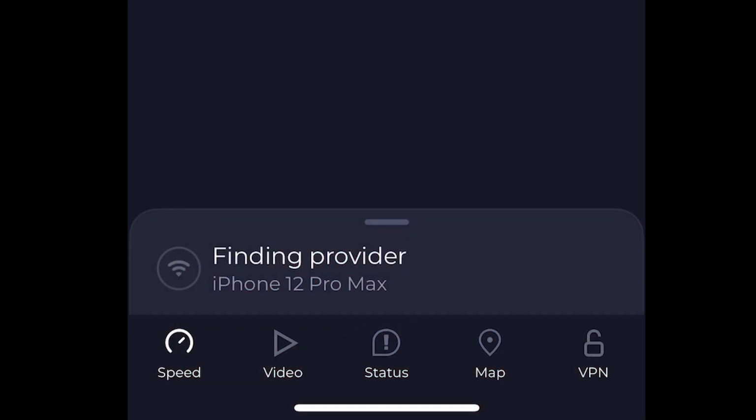However, what I found was coverage for Turkcell was the best of all three networks. There was almost full bars of coverage everywhere I went to in Istanbul. Here's the speed test for Turkcell, again just outside the railway station. Have a look.